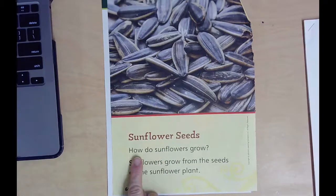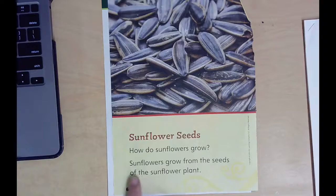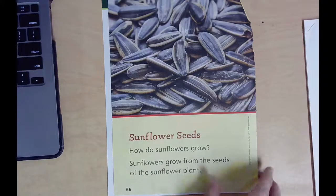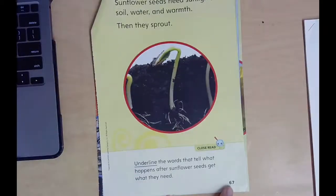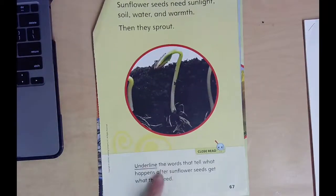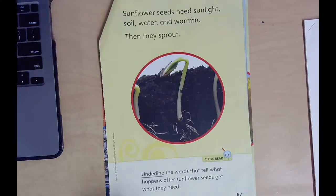I'm going to point to my first word, and if you're ready, let's read together. 1, 2, 3. How do sunflowers grow? Sunflowers grow from the seeds of the sunflower plant. Flip your page over. You should be on page 67 now. And you'll notice if you don't have a pencil or a color right now, go ahead and when we're done reading, you're going to need a pencil and a color to solve some of these questions here.